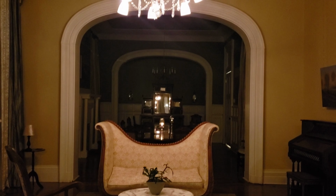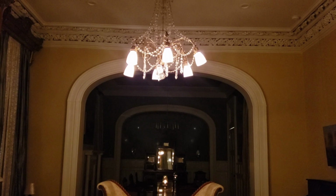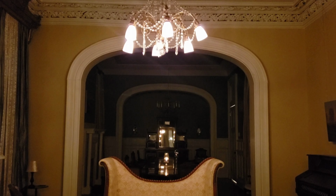One of my favorite times of the evening is when the lights are all dimmed low and all the hustle and bustle kind of dies down, and this is truly a time when a beautiful home like this just speaks to me.